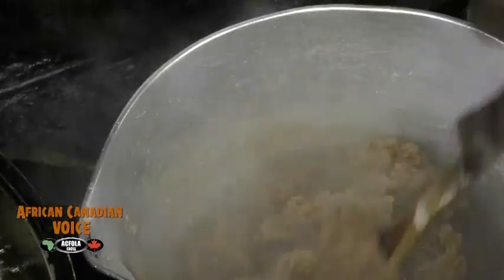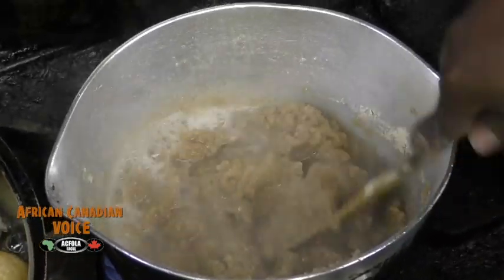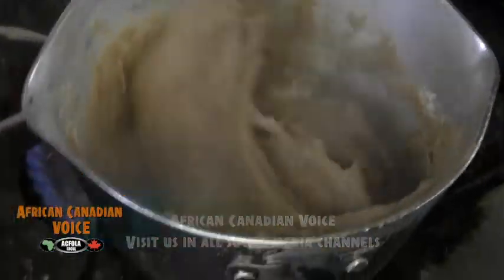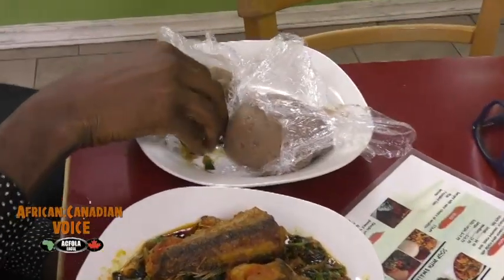So what I'm doing here is I'm going to let it cook a little bit. So I add some water and I'm just going to let it cook, let it simmer. It's cooking for 2 minutes, you said, and keep stirring until. From now, it's going to be served.